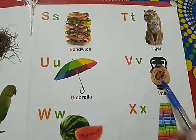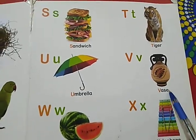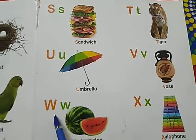This is vase. Vase, we keep flowers in it. Spelling of vase is V-A-S-E. Vase. Capital V, small v.